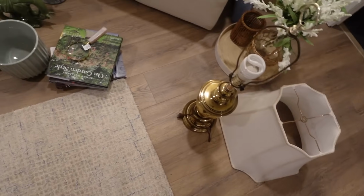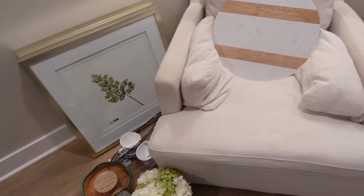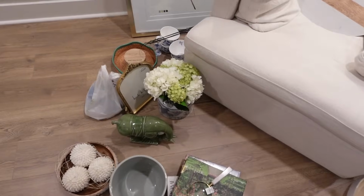But that is it. That is my haul. Short video, but be looking for the decor. I'm super excited to get that vignette done. And I'm just super excited to finish decorating the house. Hopefully you guys enjoyed that haul. It's short and sweet, but I think it's going to be really fun to decorate with everything. I'm so looking forward to it, and I hope you guys are too.